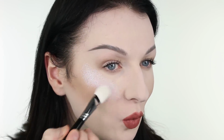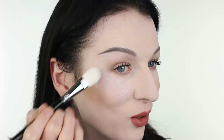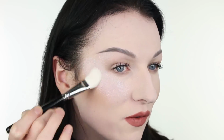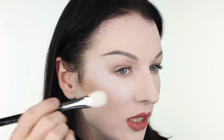And I'm applying that dry, first of all, with a Zoeva 114. And as you can see, you don't need that much. I think I've actually taken a little bit too much. Now, I think this colour is absolutely beautiful. And it's a very fine, refined formula. It's very fine. Now, I think it might be one of these products that you have to pat onto the skin. I don't think it would work so well if you then go in and buff it.